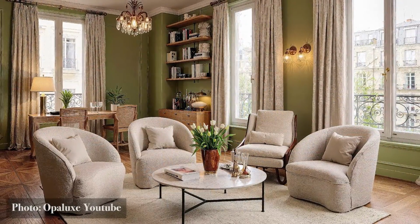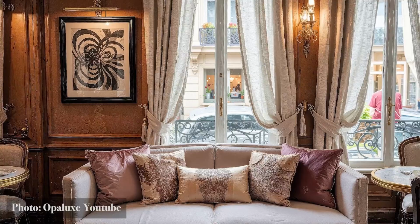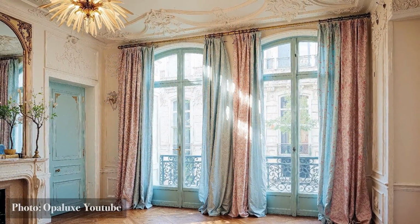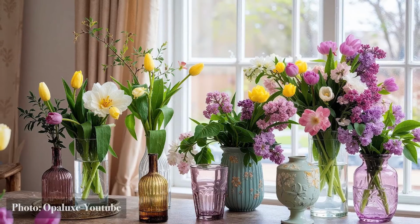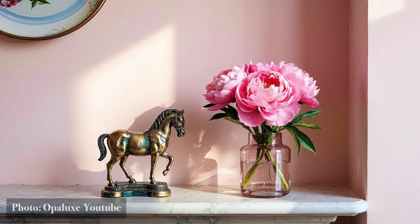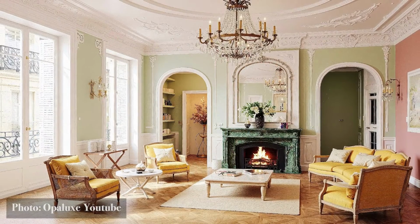Timeless elegance in Paris isn't just a style, it's a feeling, a philosophy that transcends mere decoration. The city of light perpetually transforms as classic florals frame historic facades and golden hour casts ethereal glows through Haussmannian windows.